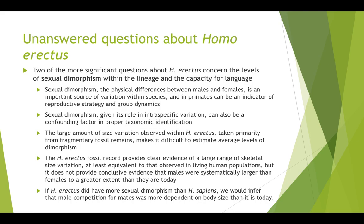So sexual dimorphism in body size is prevalent across a lot of primates. And 2 out of the 4 great apes have a pretty large degree of body size sexual dimorphism. So it's an indicator of reproductive strategies, group dynamics. It can also be a confounding factor when we're trying to assign taxonomic designations. And so particularly as we're looking at intraspecific variation, if all of the specimens that we find in one locale are male and all the specimens that we find in another locale are female, we can completely miss the fact that we're talking about a larger degree of sexual dimorphism in body size and perhaps assign those two populations to different taxonomic designations.